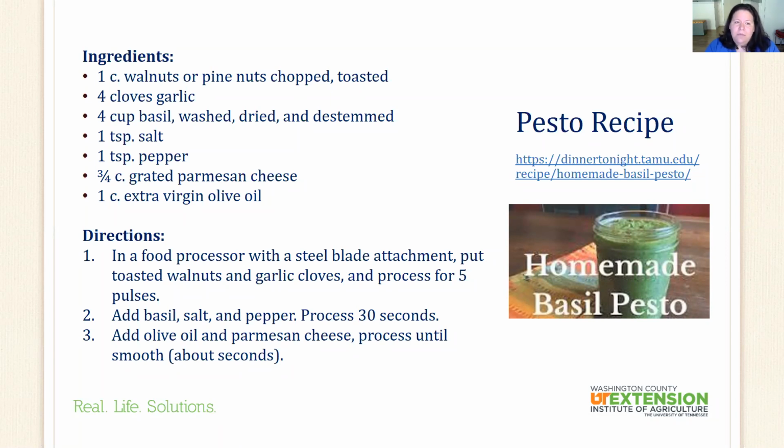basil. One good way to cut basil, if you're not doing it in a food processor, is taking the leaves and stacking them on top of each other, rolling them really tightly, and doing a chiffonade slice, so that you're slicing them into smaller pieces to add to things.